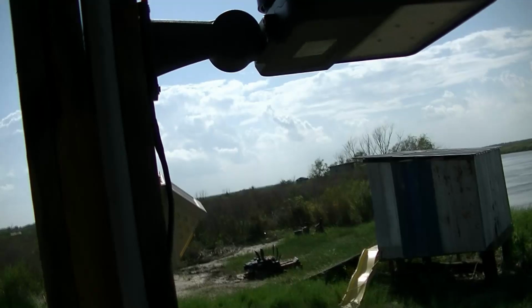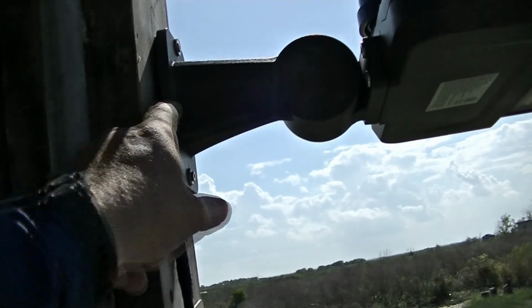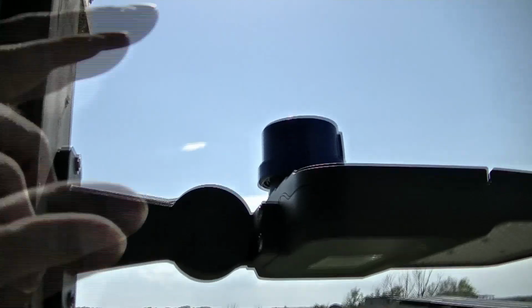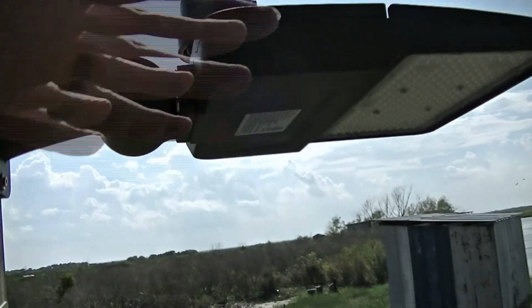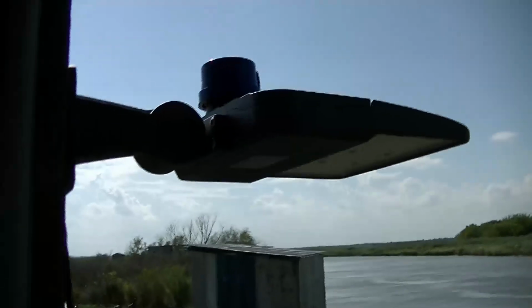So pretty easy to mount. It came with a back plate, so we hid all the wires behind there. Photo cell's up top. We didn't adjust any of this here, but it could be tilted up and down depending on the angle you want. Extension cord is going to go down, it's going to plug in down there. Should run it good.